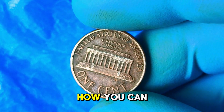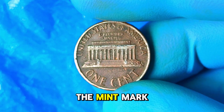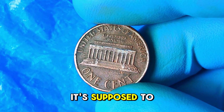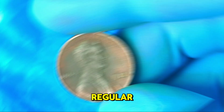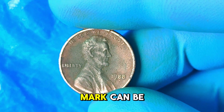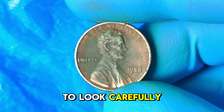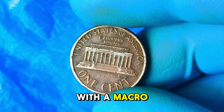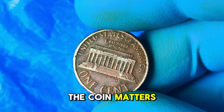Now, let's talk about how you can spot one of these million-dollar pennies. The first thing you need to do is check for the mint mark, or lack of it. If it's from the Philadelphia Mint, it's supposed to have no mint mark. But here's the catch. A lot of people mistake regular 1988 pennies for the no mint mark variety, because the lack of a mint mark can be subtle, especially with wear and tear. So, you'll want to look carefully. Use a magnifying glass, or if you've got a camera with a macro lens, even better. And don't forget, the condition of the coin matters too.